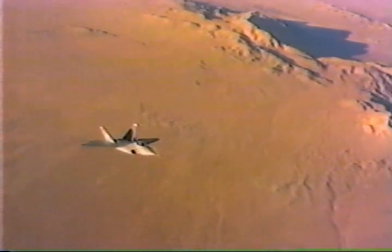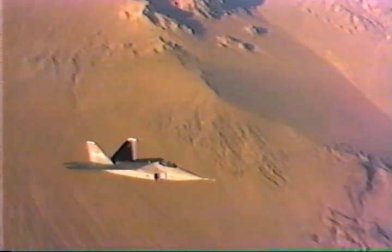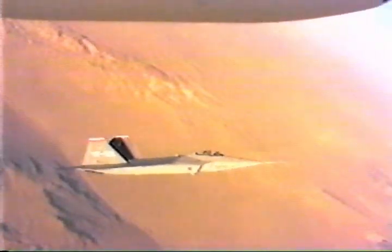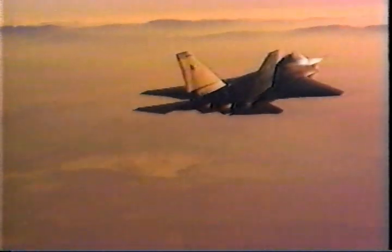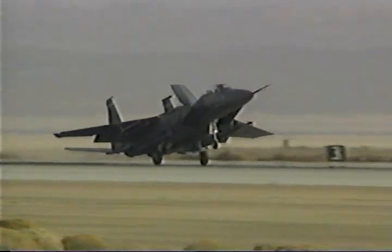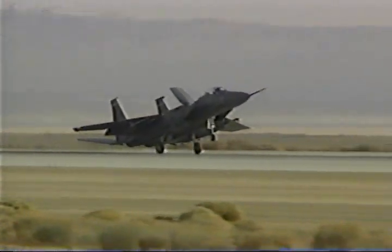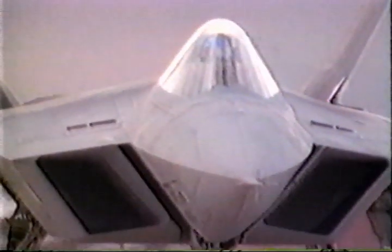The ATF program began in 1981 as a competitive development effort with two industrial teams designing two different aircraft, the YF-22 and YF-23, to meet the Air Force requirements. The Air Force was looking for major breakthroughs in fighter design compared to the older F-15 Eagle. They wanted the new fighter to incorporate as many stealth features as possible without compromising the aircraft's performance.